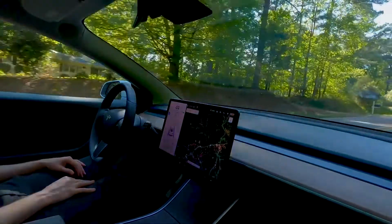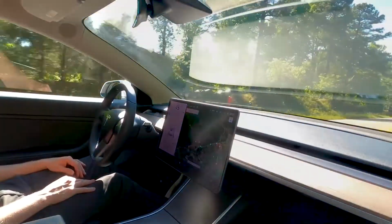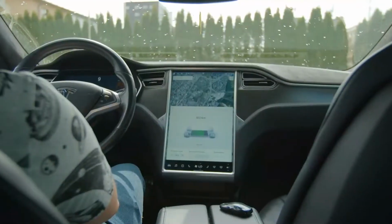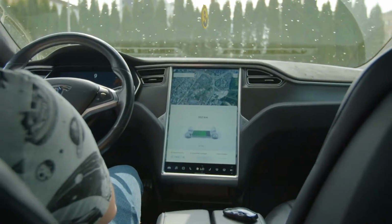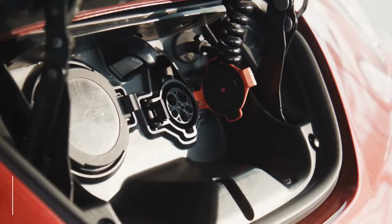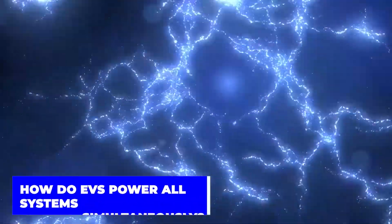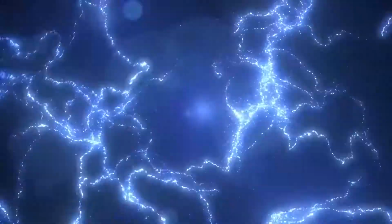This simplified process also means that there is no shifting between gears when it comes to the driving of an EV, with both acceleration and deceleration of the vehicle being pretty smooth. How do EVs power all systems simultaneously? Electricity isn't just important when it comes to the running of an EV though.